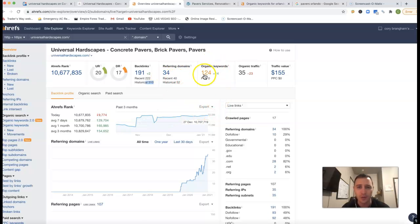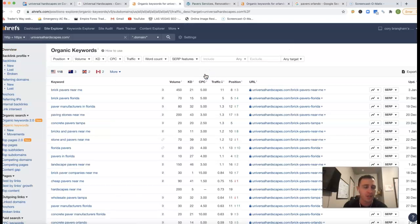So you got 124 keywords you're being found for. The PPC stands for pay per click, so it doesn't look like you're running any ads here. I don't know if you're doing TV, radio, commercials. I know those get pretty pricey as well. But yeah, you got 35 total clicks on average to your website every month. We can actually come in and see where these 35 are actually coming from.